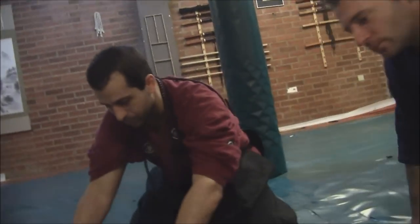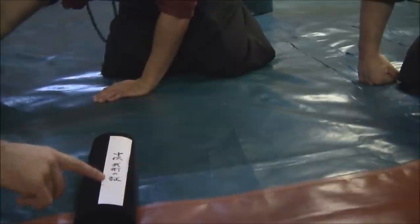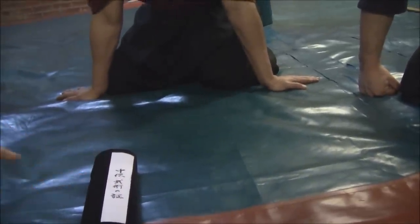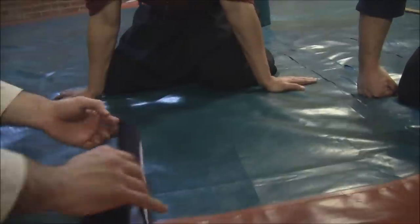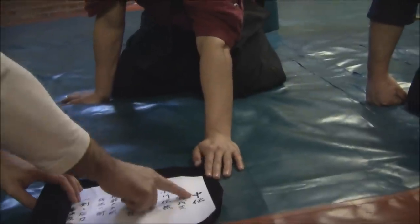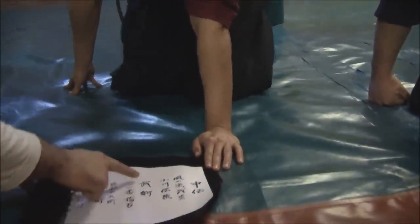As we could take a close look here on the name, we have Chuden Bujutsu no So. We have here the Shoden, okay, and we have here the Chuden. Opening it, we have first thing, Shoden Chuden, Kaze no Ryu Bugei Ogawa Dento.